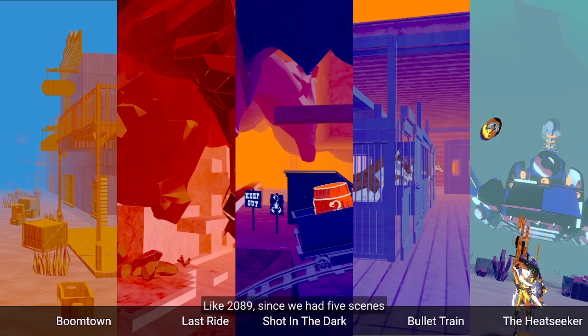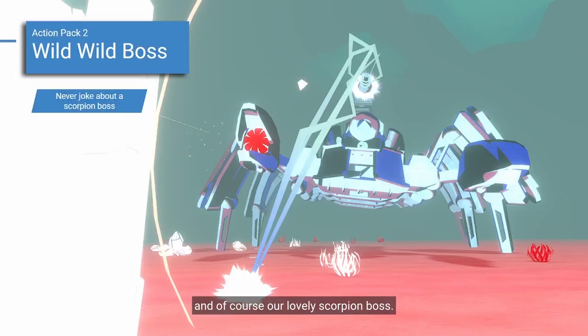Like 2089, since we had 5 scenes with which to tell our story, we were able to pack classic Western tropes into Smoke and Thunder. We have a saloon brawl, a desert storm, a mine, a train heist, and, of course, our lovely scorpion boss. We joked about making a scorpion boss early on, and I don't think Jonathan or I thought it would actually happen, but it did. Honestly, I'm glad we were able to get it in because it's super cool and adds a lot to Smoke and Thunder.